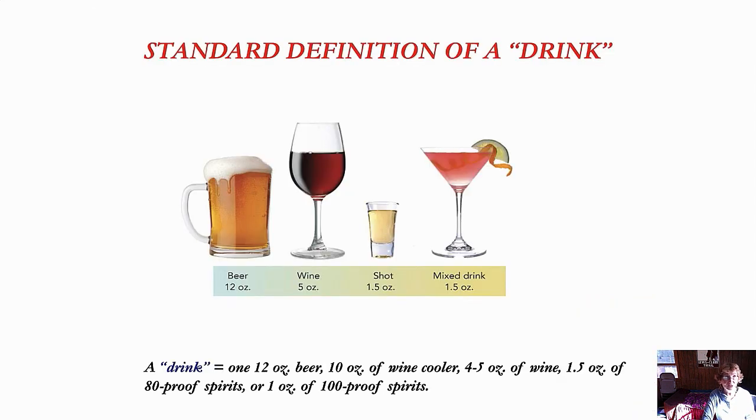Here is the proverbial standard definition of a drink picture. It is literally cocktail chatter. This is not something I will ever ask you. And with respect to that mixed drink, I always figure the amount of alcohol in it depends on the person making the drink.